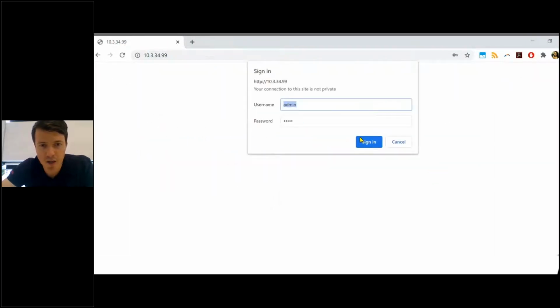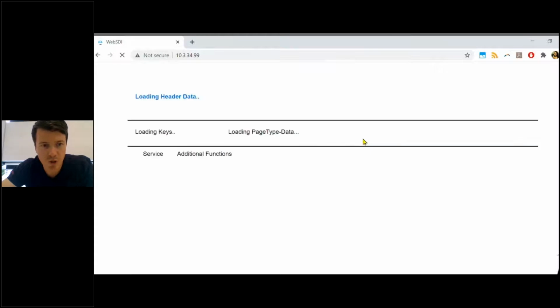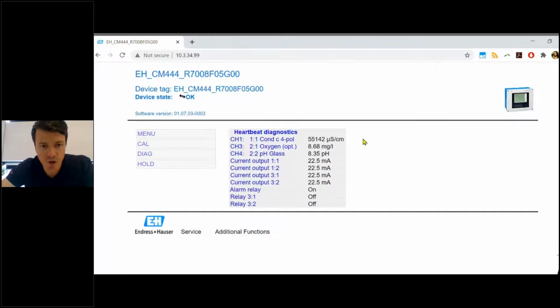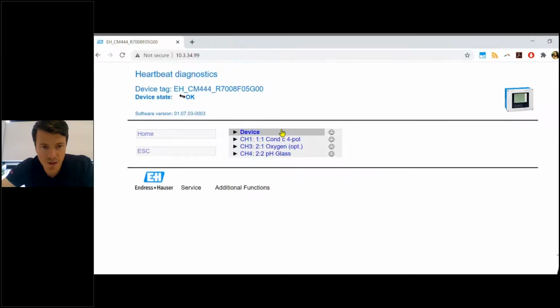All we have to do is type in the IP address, your username and password. Now we're remotely into the transmitter. So anything that you could see locally, you can now see via the web server. The first thing you'll see is that heartbeat status. All our probes are pretty healthy here, nice smiley faces.